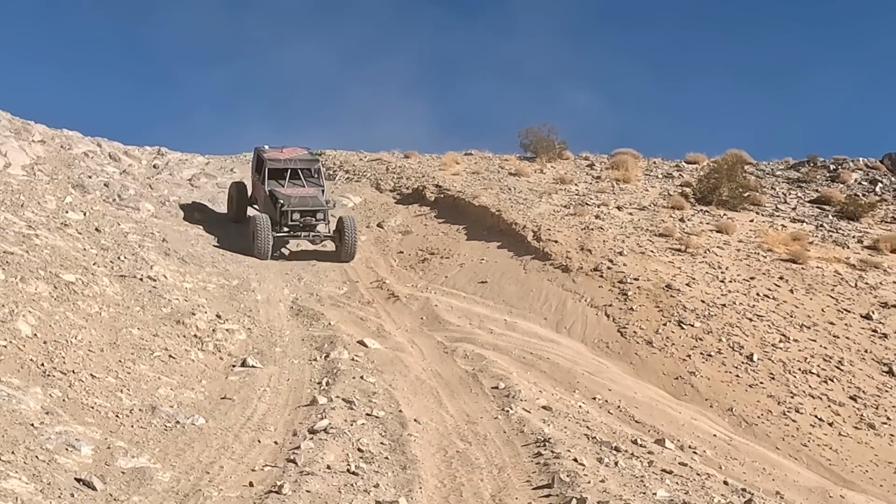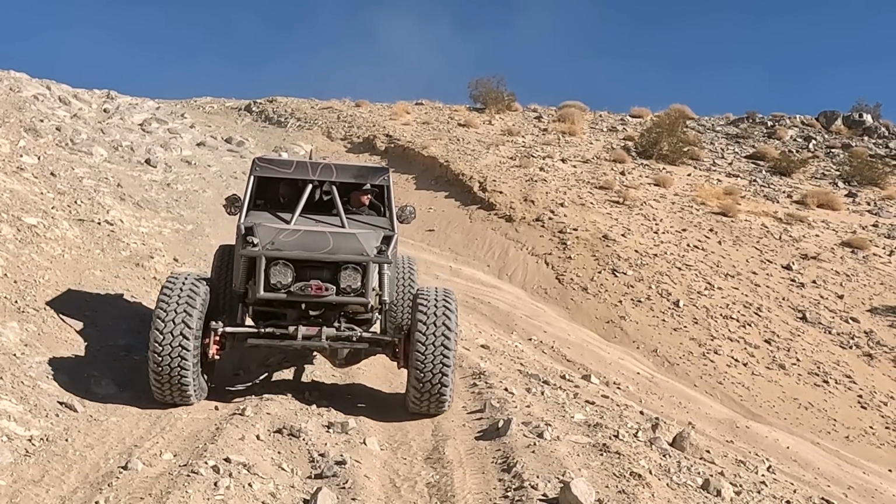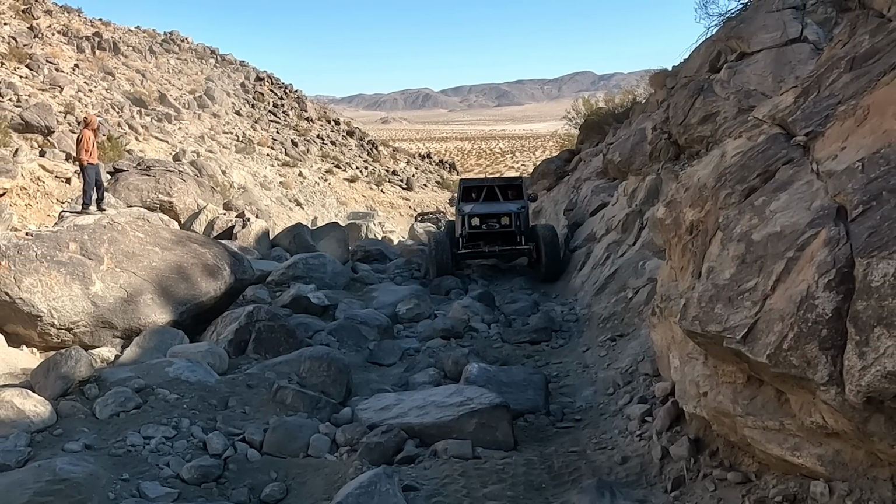Sunday was our final day, and we made the most of it. We warmed up on Turkey Claw and Resolution. Resolution is an awesome trail, and it's not far from where Hammertown gets built on the lake bed.